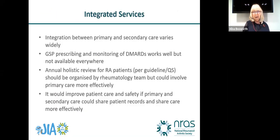I haven't mentioned anything about integrated services, which was part of the title of my talk, but I just wanted to mention a few bullet points here. One of the things that we found from our own research and also talking to rheumatology teams around the country, integration between primary and secondary care does vary hugely.